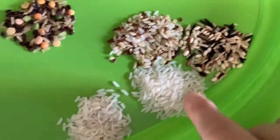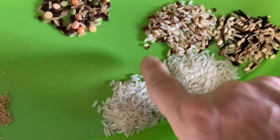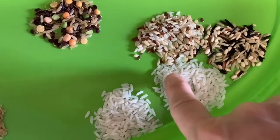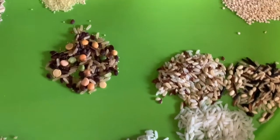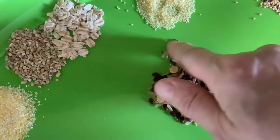Here I have Thai jasmine rice, and this is the rice that we just used in our kit, and this is just pretty much the traditional. But there are lots and lots of different types of rice, some that are used for sushi, some that are used for sweet sticky rice, all kinds of things. And then I left this one in the middle. This one is actually a combination.